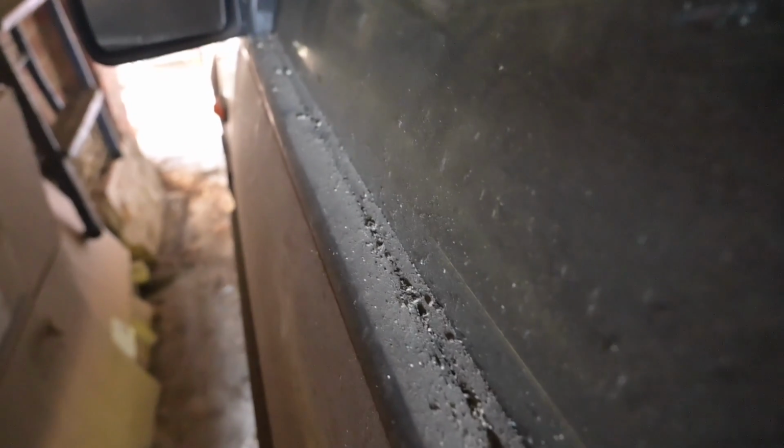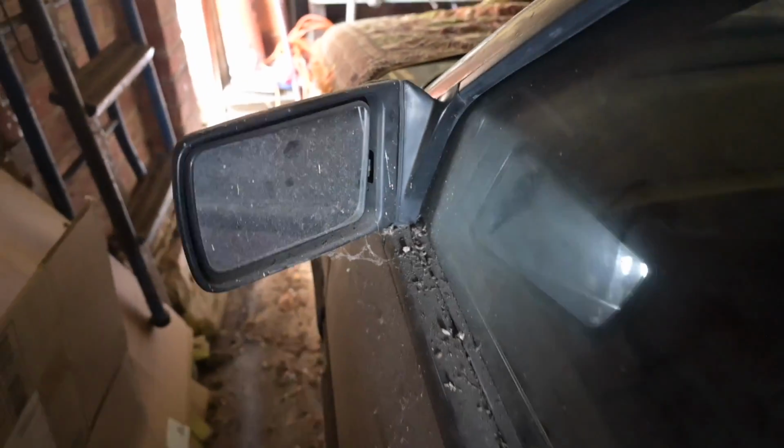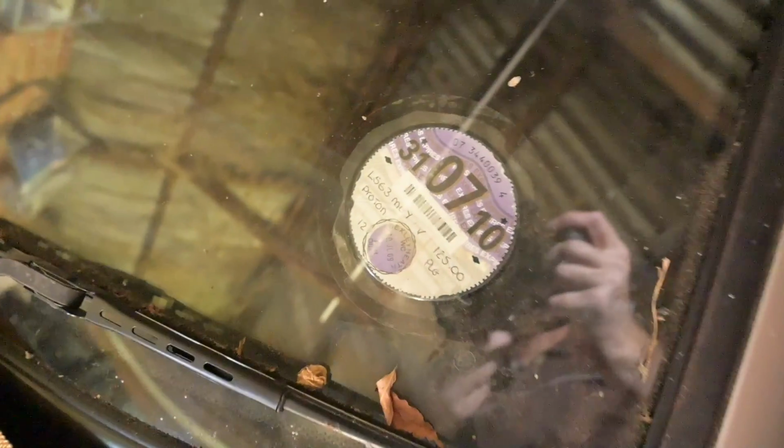Bit tight in here, but wow, look at this dust. This car is, I don't know what to call it really. This car is kind of time warp, time capsule even. Kept safe. Now, I'm told the gentleman who owned this car only drove it very sparingly and SORNed it in 2010, and that was the last time it moved. He covered it in blankets to keep it safe.